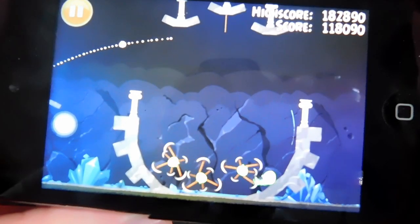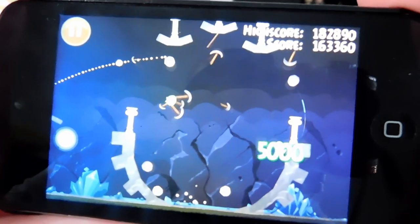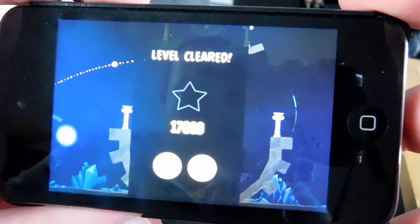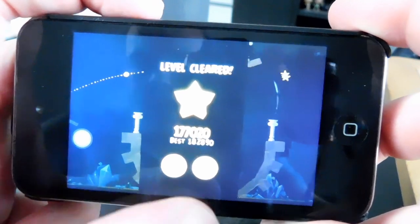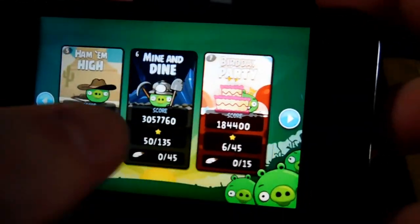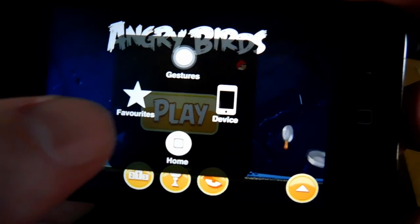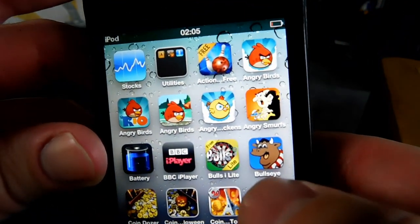Sorry, it's a bit blurry. That was so complicated, that was. Sorry, it's not the best view, but it's better than nothing. Even clear the stage on the classic Angry Birds app. I've probably already done it. Yeah, you definitely don't get the classic Angry Birds nowadays. There you go. Classic Angry Birds.